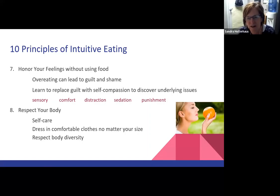So discover those underlying things that are upsetting or bothering you. So maybe it's a sensory experience. Maybe you're looking for some pleasure or enjoyment from the food. So you're looking at that. You're looking for comfort. As I said, I eat for distraction sometimes. Sedation or even punishment. Overeating or undereating can be a form of punishing ourselves.